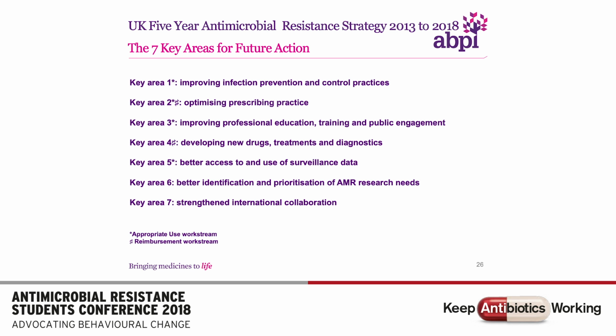We need better identification and prioritization of what research might become effective, not just looking at whether we can develop new antibiotics within the major classes or possibly a new class, but looking at the alternatives of the type you've heard this morning. And we need strengthened international collaboration because it's a global issue, and we can help each other. All the stakeholders in this country can help through collaboration, which you've heard this morning, but we can also be collaborating through the international networks to try and address these issues.